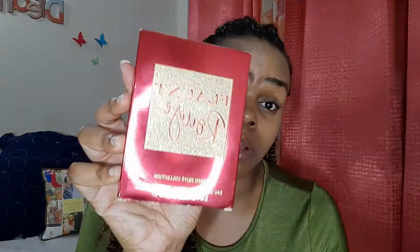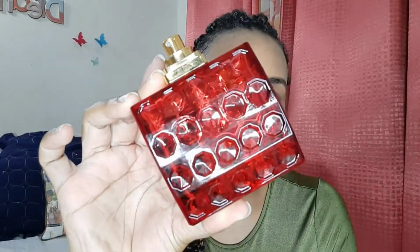The first one is Rouge. It is by Flaunt. It's a Joseph Privé collection, and this is supposed to be the dupe of Baccarat Rouge 540. Y'all, this smells so good, and I love how they do their bottles. They just look so classy. I love it. It's like a crystal kind of vibe.